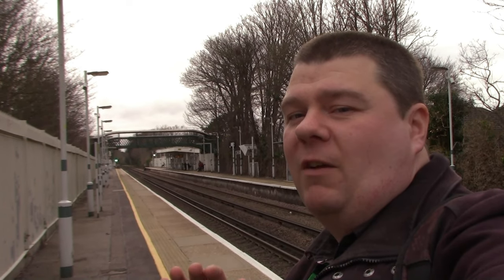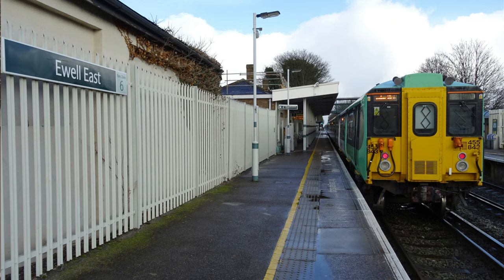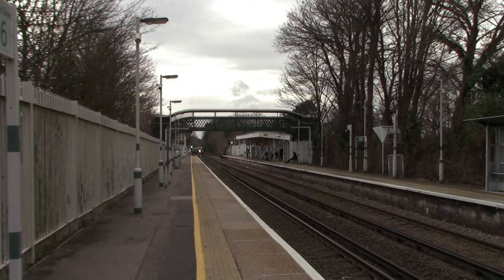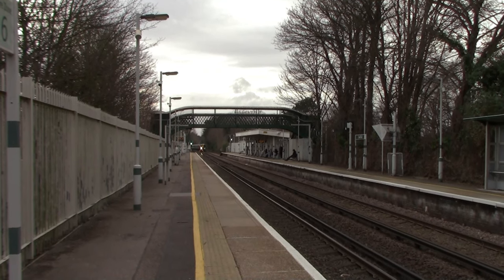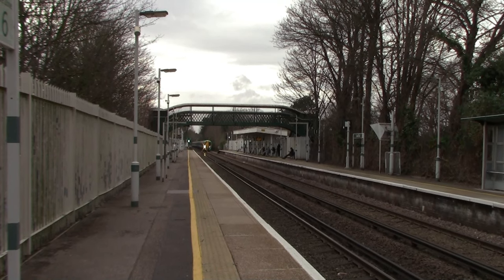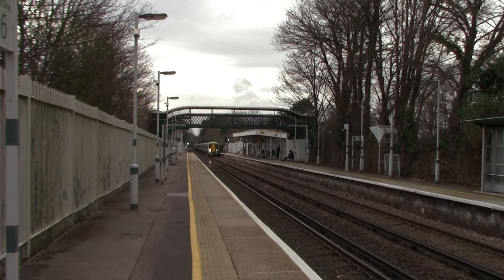Some trains stop here, some trains speed through here. But at the moment, we're only getting Class 377 EMUs. I'm hoping to get a Class 455 at this location. I have seen 455s here in the past, but we'll see what happens. However, this station was opened on 10th May 1847 by the Croydon and Epsom Railway. We're going to be here till 1621, and then we go back towards London.